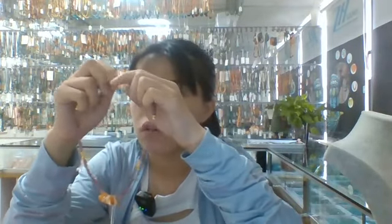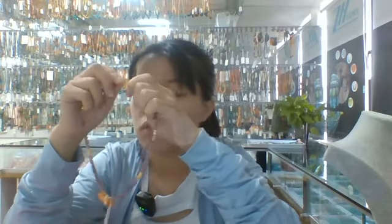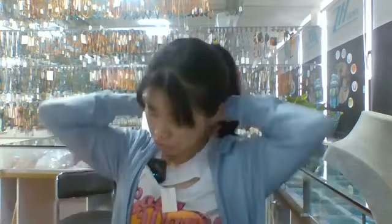And this, I'll try it. Okay, I try it. Okay, everyone can see this necklace. Its main stone is tourmaline and orange spiny oyster.